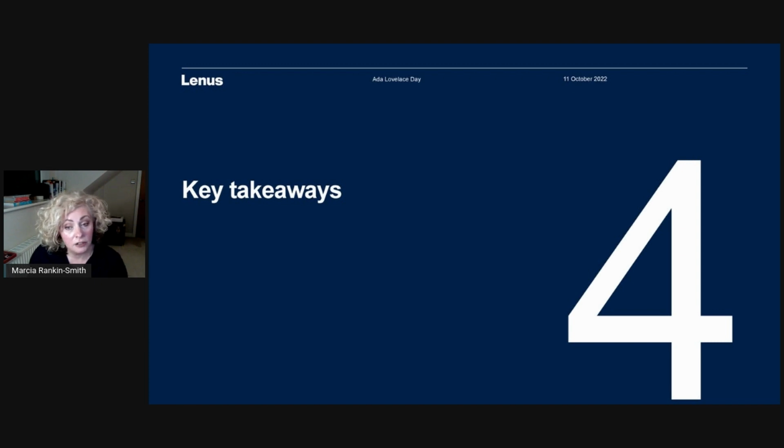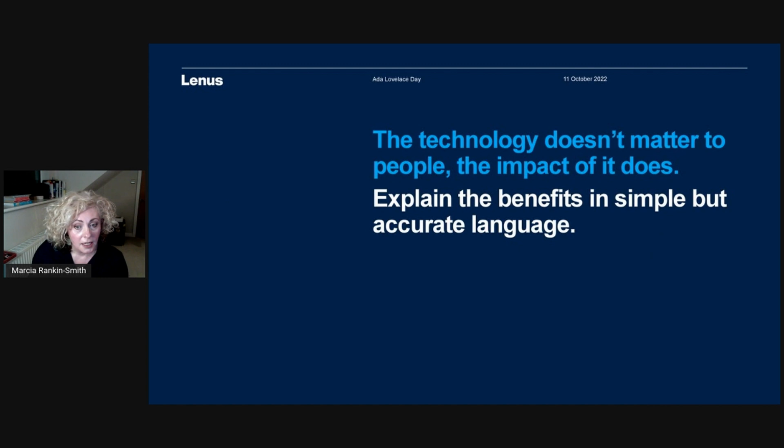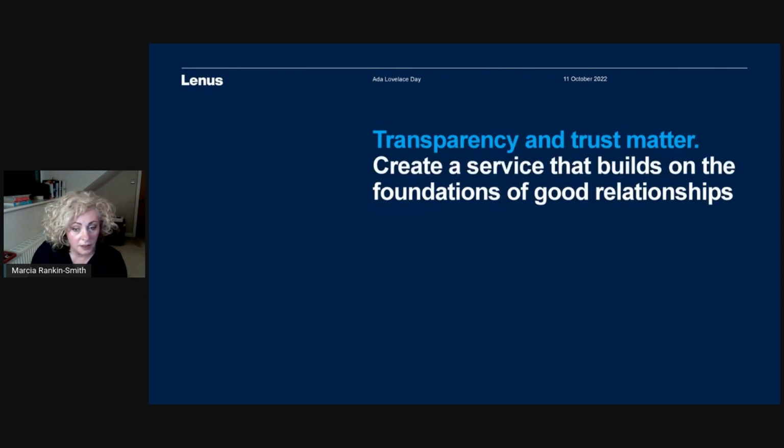My colleagues in our user research team did some research about how to design services that appeal to patients and clinicians, and I'd like to share a little of what we're learning from that. The technology doesn't matter to people as much as the impact of it does, so it's important to explain the benefits to the users in simple but accurate language. Transparency and trust matter. We think it is important to create a service that builds on the foundations of a good relationship and give people confidence that they can trust the whole system. We found that people, when they understand the why, can make more informed decisions that are right for them.